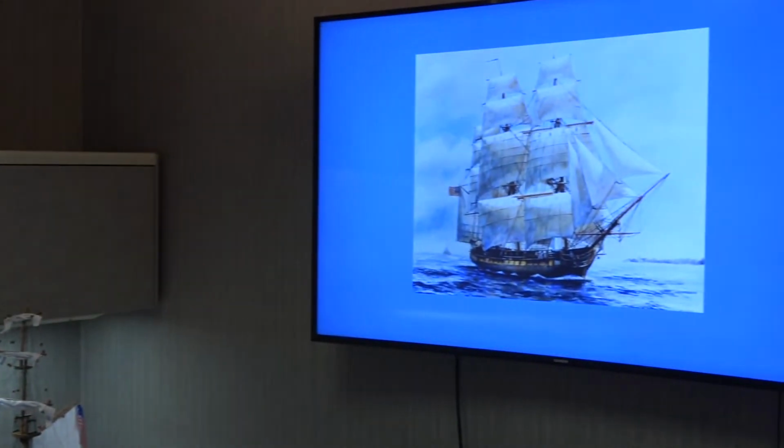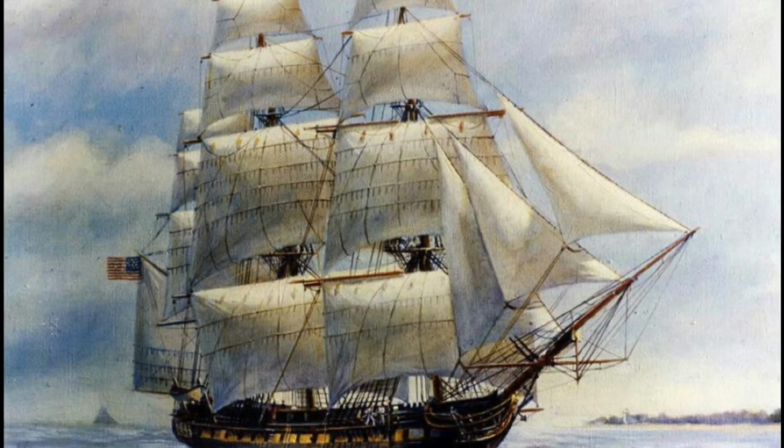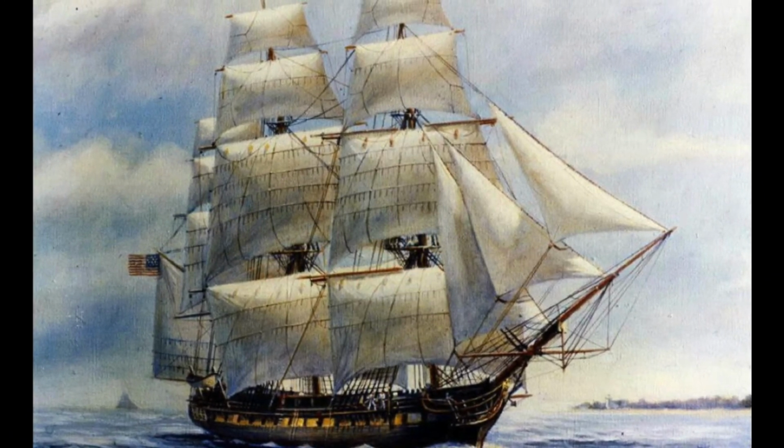It was part of the Navy Act of 1794, one of the six ships commissioned by George Washington, and it was built in Baltimore. Here's a nice image of the ship back at that time. It was built in Harris Creek in Fells Point, Baltimore, and it was launched in 1797.